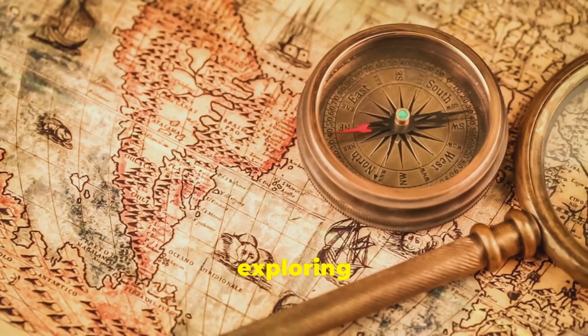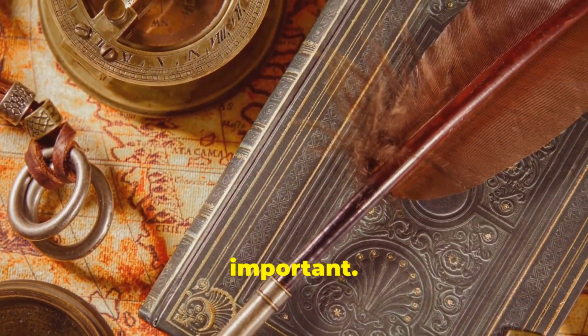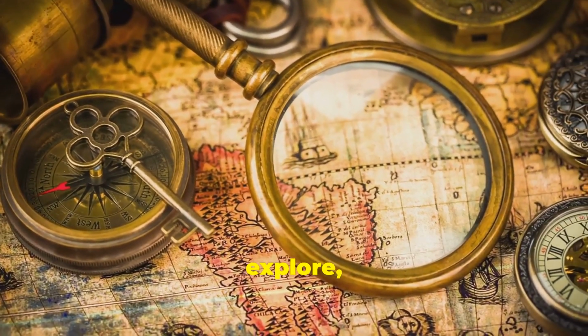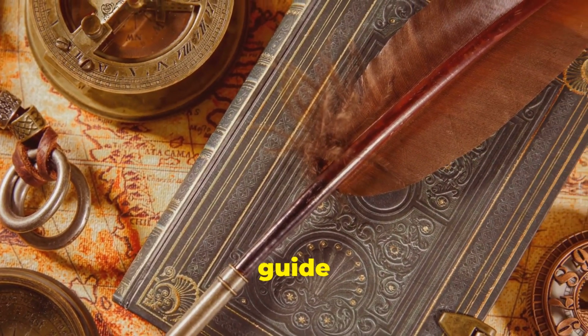Today, we are still exploring and mapping the world, using both old and new methods. The art and science of mapmaking continue to be important. Maps help us understand our planet better, encourage us to explore, and make us curious about the world around us. Maps connect us to the past, help us understand the present, and guide us towards the future.